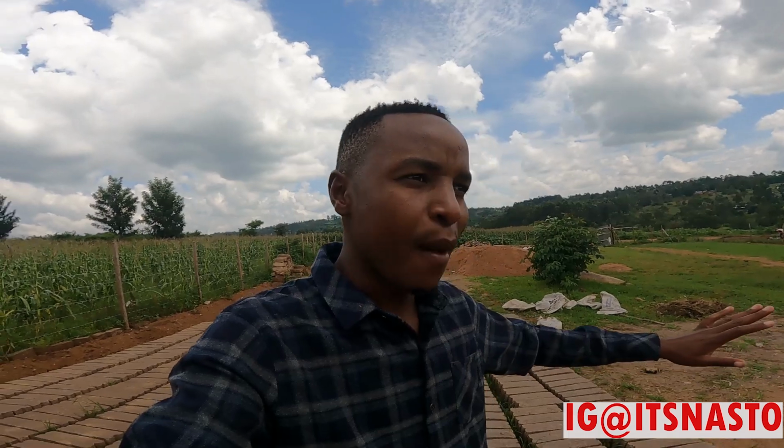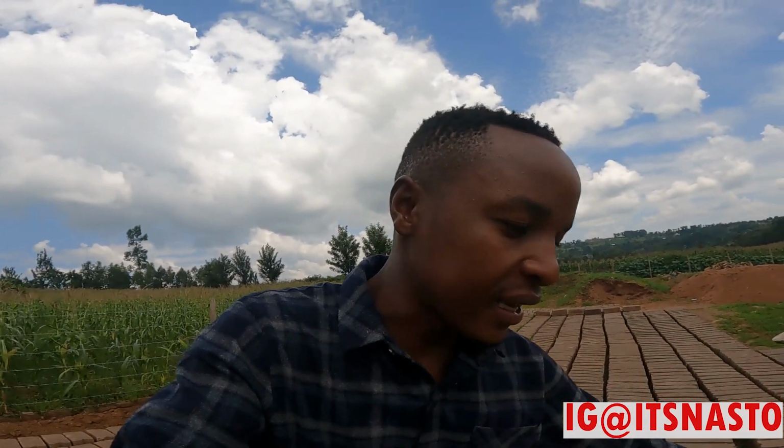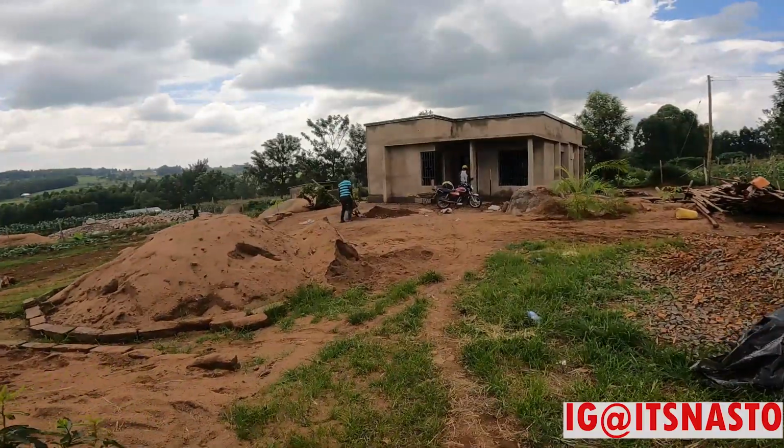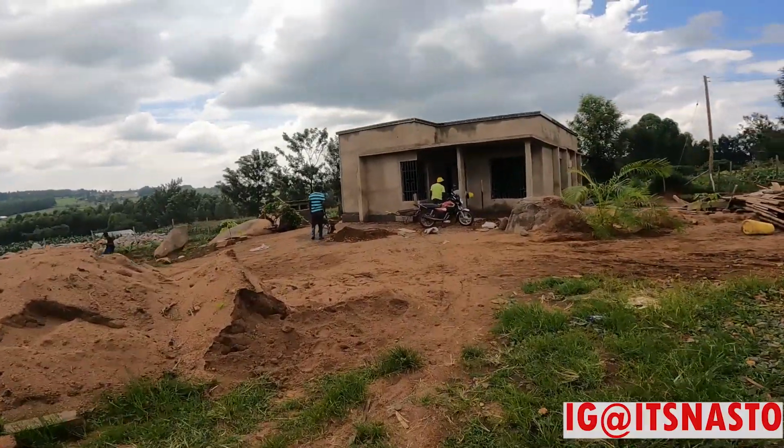Today we are actually putting the floor of our house and also the front porch. I think it's called a porch, guys. We are putting up the slab, the downer slab. I think it's also called a slab, guys. And I'm so happy, guys, because the progress of this house is really amazing.